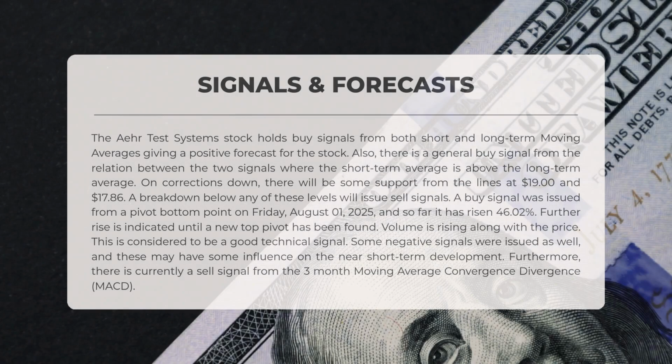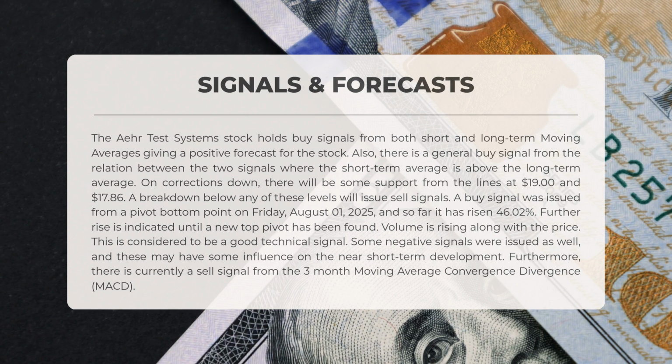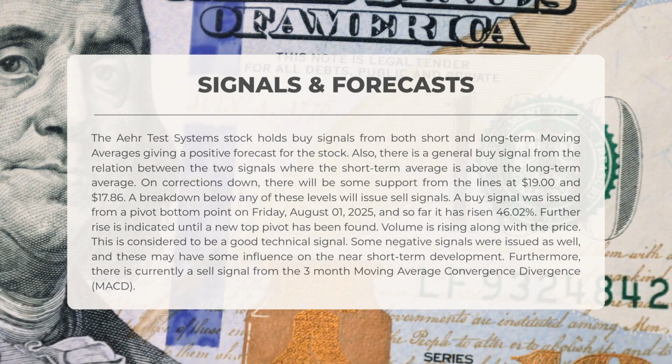The following signals have been identified for Aehr Test Systems. The Aehr Test Systems stock demonstrates buy signals from both short and long-term moving averages, indicating a positive forecast for the stock. Additionally, a general buy signal has emerged from the relationship between these two signals, with the short-term average positioned above the long-term average.